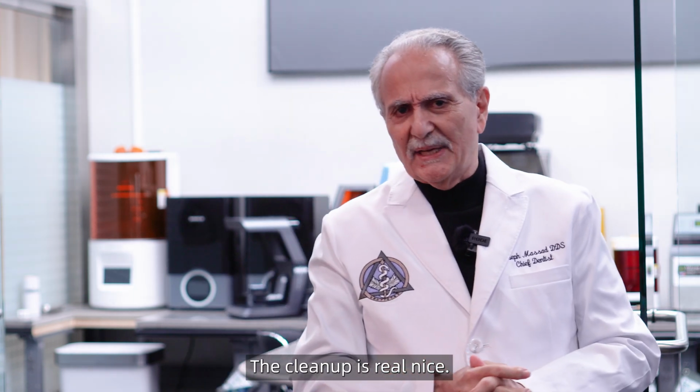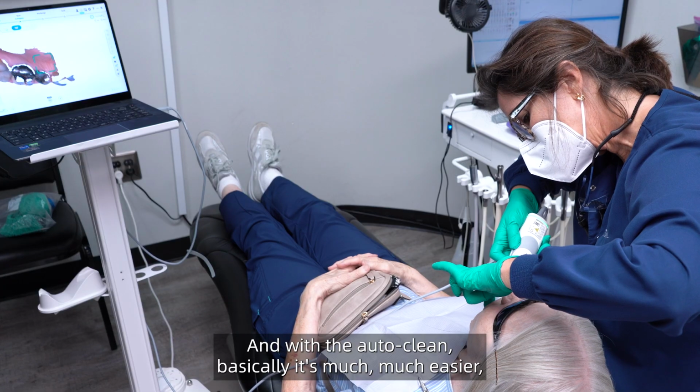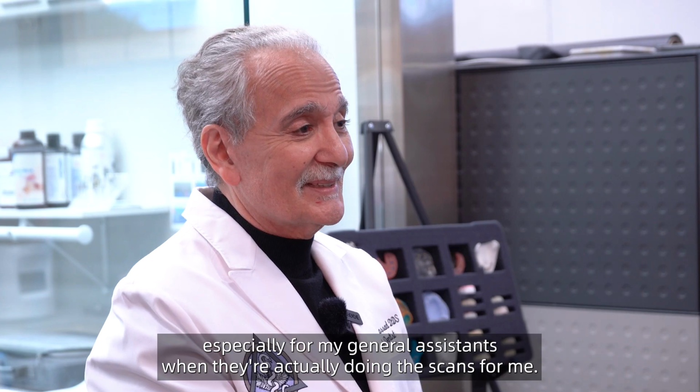The cleanup is real nice. A lot of times you have to go back in and cut a lot of things out. And with the auto clean, basically, it's much, much easier, especially for my dental assistants when they're actually doing the scans for me.